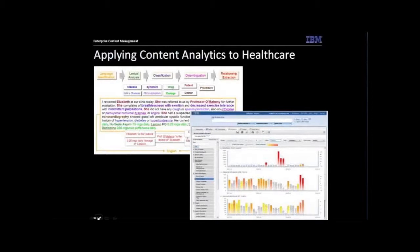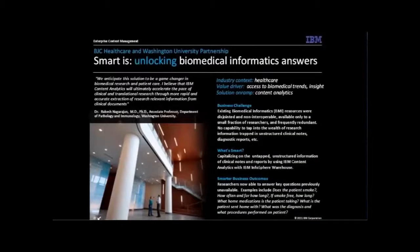Content analytics is a very powerful application in the area of healthcare. You can see in the upper left here a core look at unstructured information that perhaps is being pulled from an electronic medical record or other text-based sources of information. We can take that, analyze it, disambiguate it, understand the relationships in that text, and then, as you see on the bottom right, visualize it in a way that's easy to explore, easy to find things that we may not even have thought of. This is the model of show me what I don't know or tell me what I don't know, as opposed to searching, which presumes you know what question you want to ask in the first place. So this technology applies in a lot of areas, certainly in healthcare.